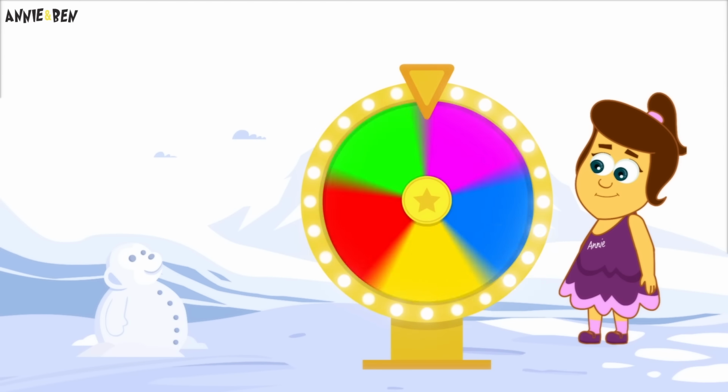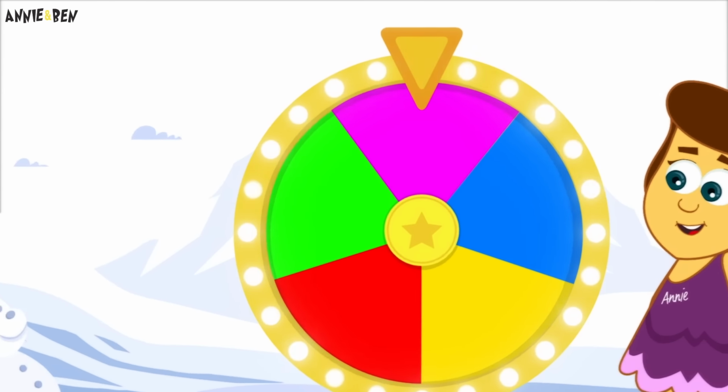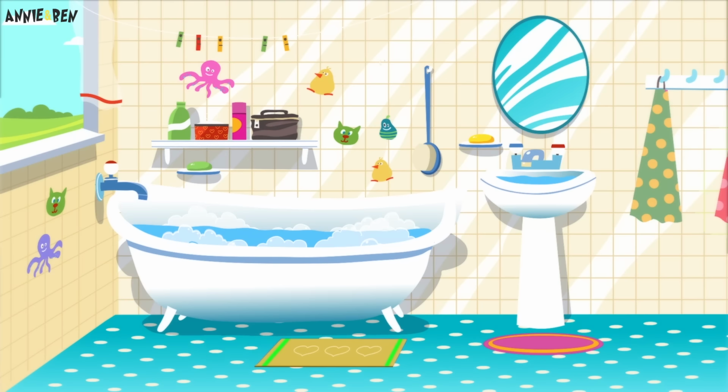I wonder what color we'll get next. Pink! What's pink in my bathroom? The pink octopus sticker. The pink rug. The pink bottle of shampoo. We nearly missed that.